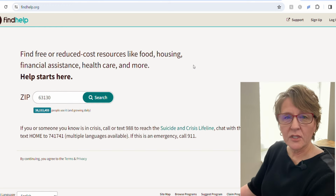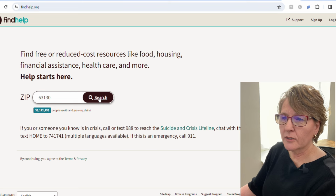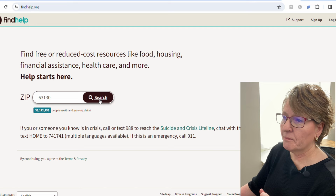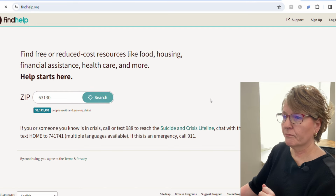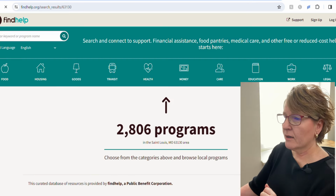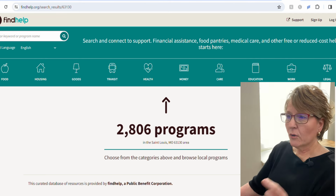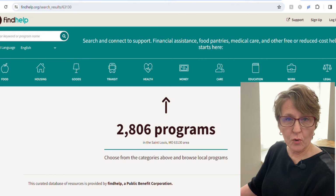I have entered in a St. Louis zip code, and then I'm going to select search. And this is zip code based. It is the zip code you live in. Search. Taking a second to find that out. All right, in this one zip code in the St. Louis area, there are 2,806 programs available.